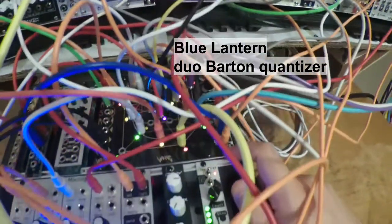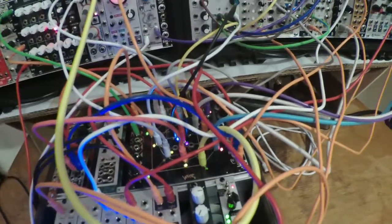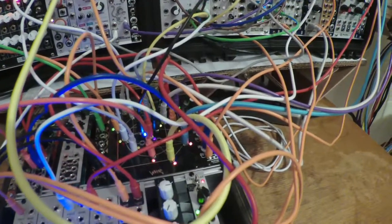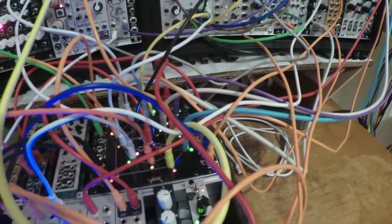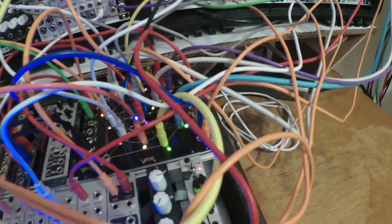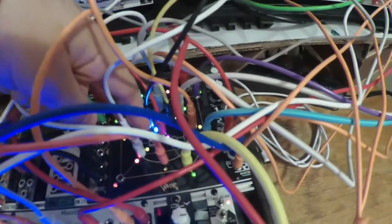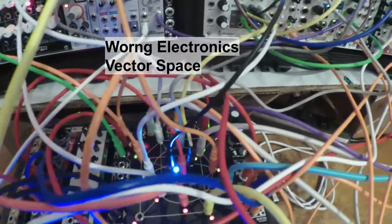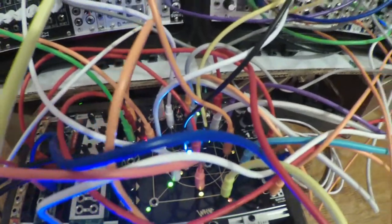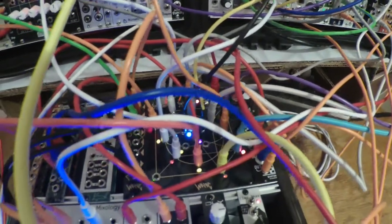Blue Lantern Duo Barton Quantizer. I resisted getting a Quantizer for a long time because it felt kind of like cheating, but then again, to turn undulating and semi-random voltages into musically coherent voltages, I decided it was worth it to go with this big one right here, which is the WORNG Electronics Vector Space, and it takes 3 inputs and regurgitates 17 interrelated outputs.